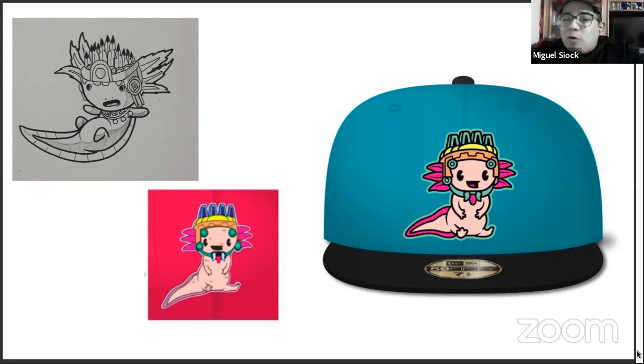Wow. As you guys can see, he has a helmet on, and it's a reference to Tlaloc, which is one of the gods in Aztec mythology.